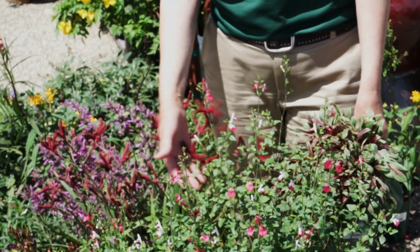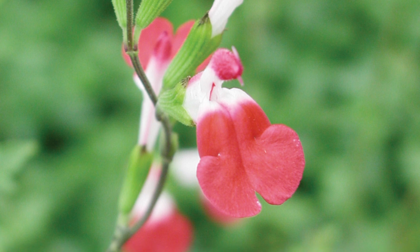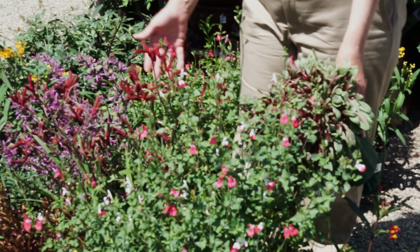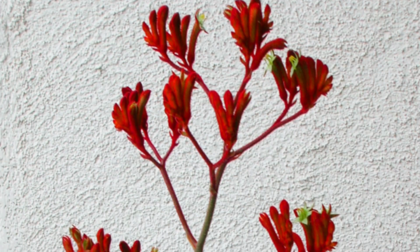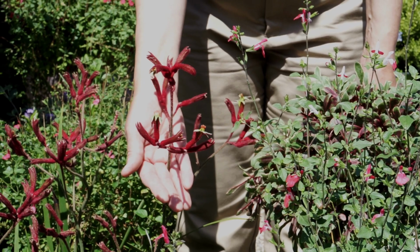In red flowering plants there's a lot of salvias. This is hotlit salvia, beautiful two-tone flowers. There's also kangaroo paw, comes in many flowers. The red one is really striking, and there's so many varieties these days that come from 8 inches tall to 6 feet tall.